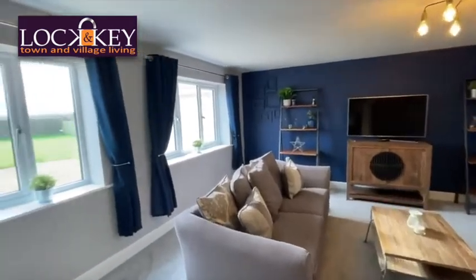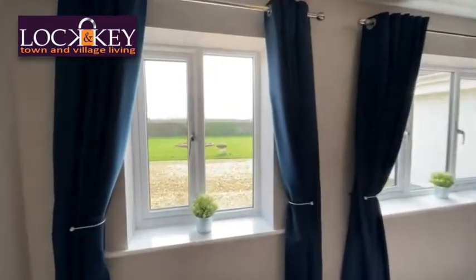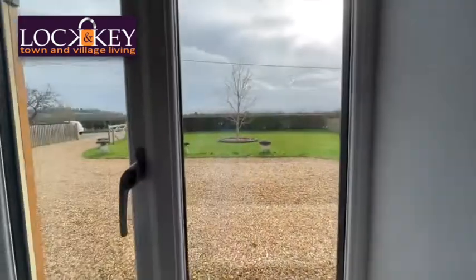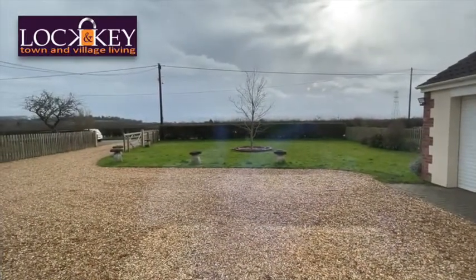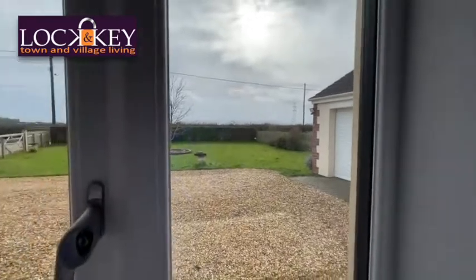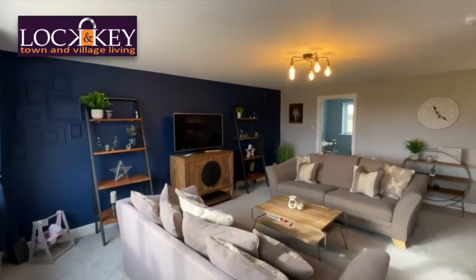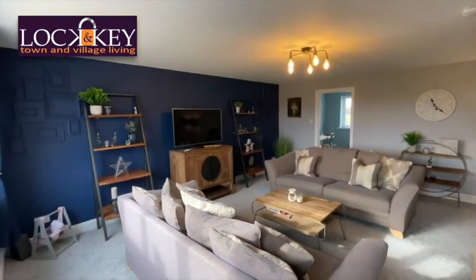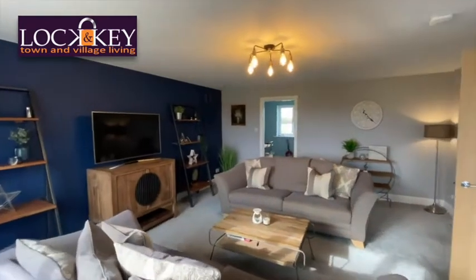And here we are. 2 nice double glazed windows to that front aspect again. Pop the camera and the video out there. Just know you're going to enjoy looking out there as much as I do. And let's pan this around. You're going to start to get a feeling of how big these rooms are and how spacious they are. This suits a really good family.